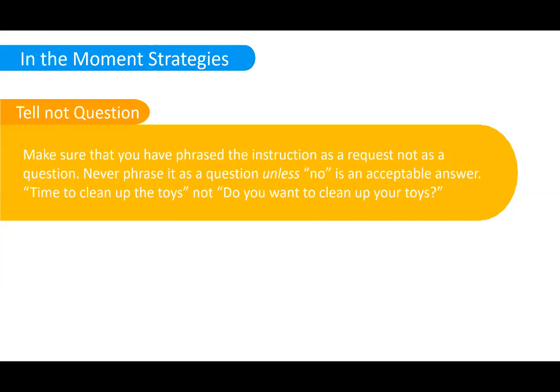And then make sure that you have phrased your instruction as a request and not as a question. Never phrase it as a question unless no is an acceptable answer. For example, in therapy, we might say, time to clean up the toys, not, do you want to clean up your toys? It's really important that we use that very straightforward statement, that we tell our child what's expected, rather than use a question.